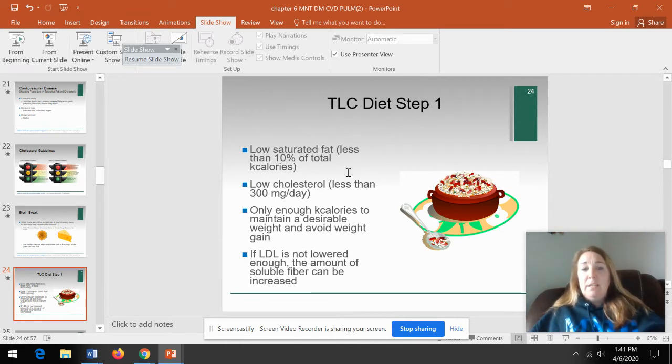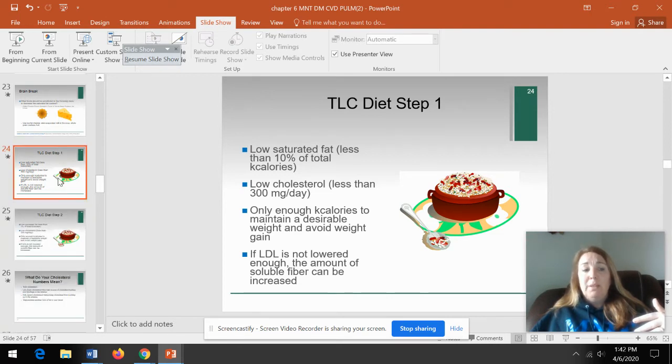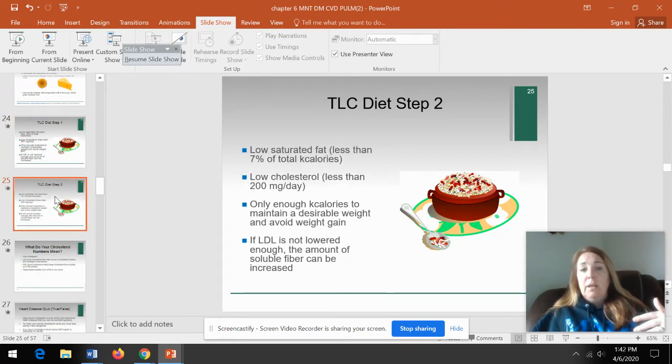Okay, and that's like we talked about, low saturated fat, less than 10% of total calories, lower cholesterol, and then the amount of calories that will help them maintain a desirable weight and avoid weight gain. Okay. If the LDL isn't coming down, then we'll want to amp up soluble fiber, things like beans, whole grains, citrus fruits that have been shown to bring down that LDL. If that's not successful after a few months, then we'll try this step two, which is just a more aggressive decrease in the amount of saturated fat. Okay.